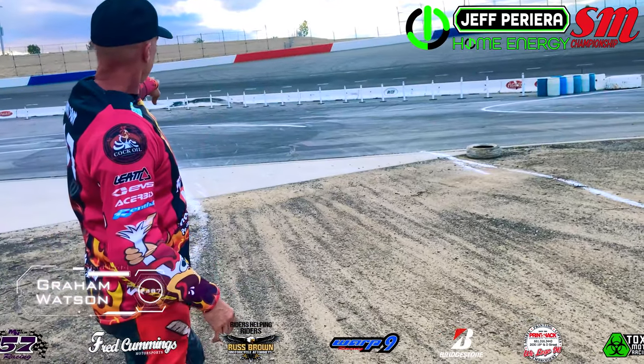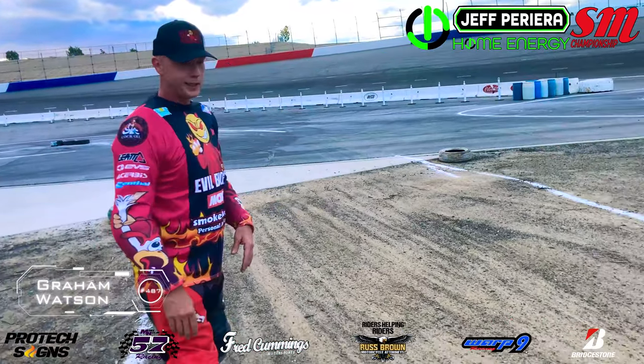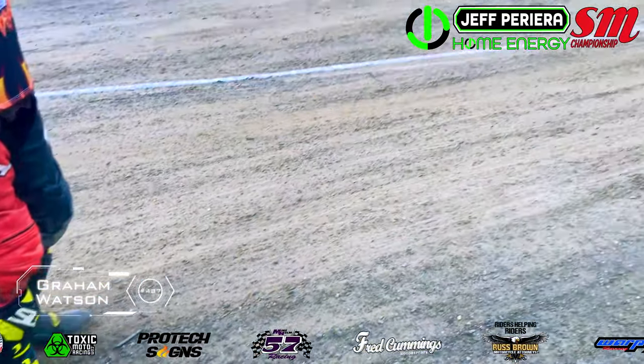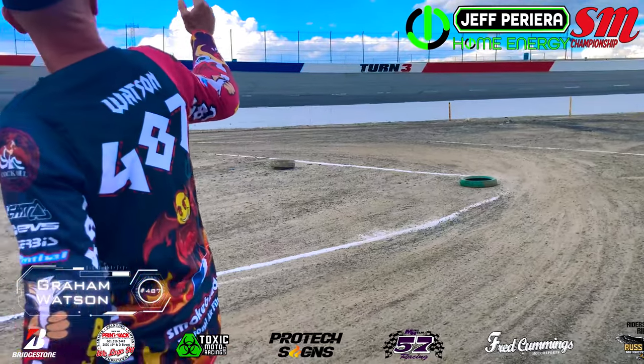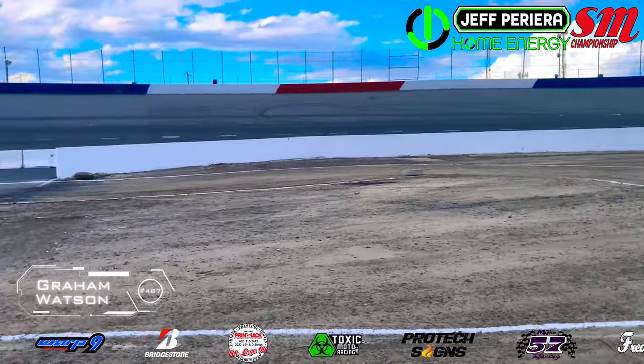So after that right-hander I talked about, I'm pretty much trying to turn this into a V, because it is slick. It's marbly and sandy, and I already lost the front in the dirt right here once. And then you try to turn it into a V so you can take as much speed into the corner and get yourself pointed right back out again.